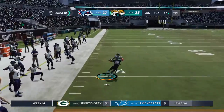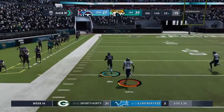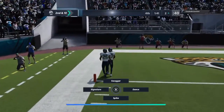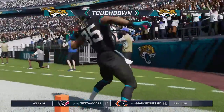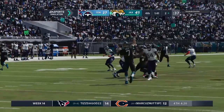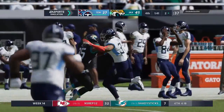Here's a throw to his running back. It's complete. Evades the tackler, and now some space. Will get this into the end zone for a Jaguar touchdown. Lamar Miller, he scored on the ground and through the air. And the Jaguars add 6 to their lead.